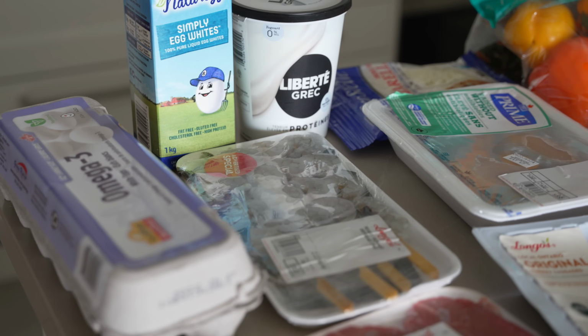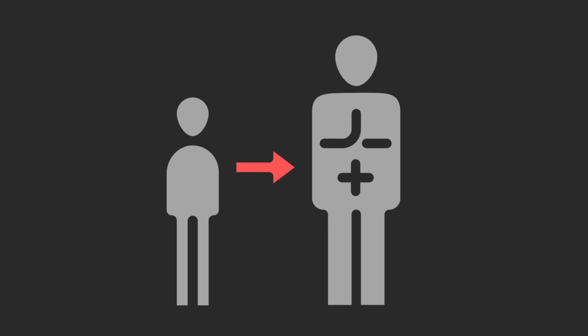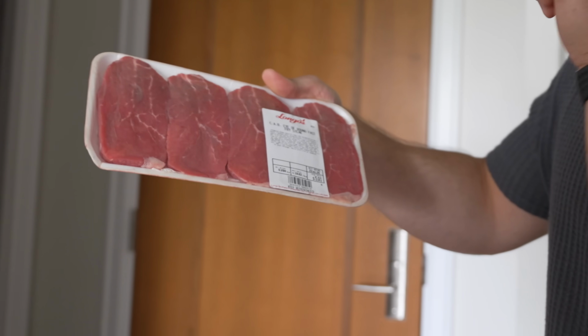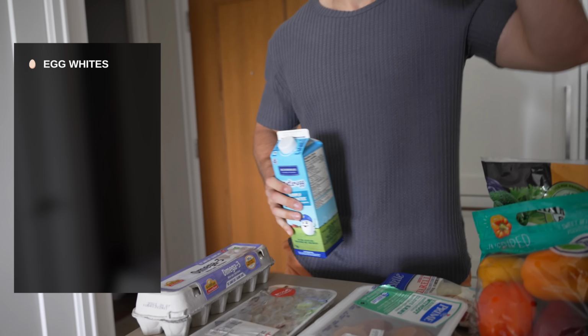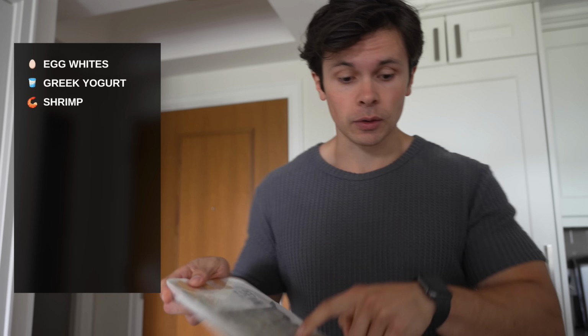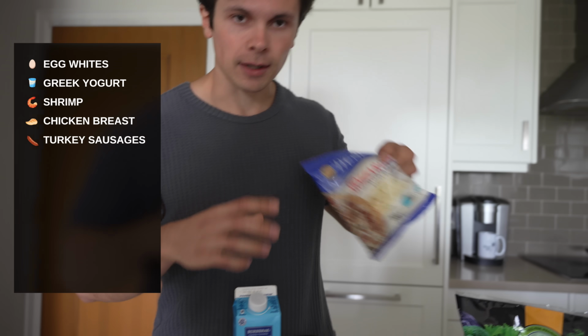As you can see, a lot more variety of protein in my diet as opposed to back in the day, it was pretty much just chicken breast and turkey only. The more red meat that I eat, I've noticed my body composition changes for the better. So I like to have some flank steak. Some whole eggs, the usual suspects, egg whites, Greek yogurt. I love some shrimp, a lean source of protein, some chicken breast to offset the dark thighs I've been enjoying, and then some turkey sausages, and of course, some cheese.